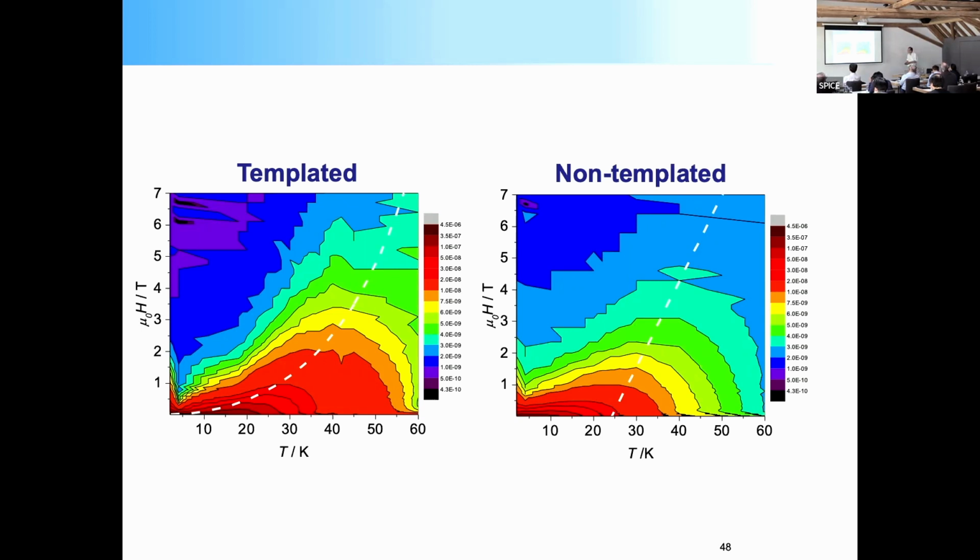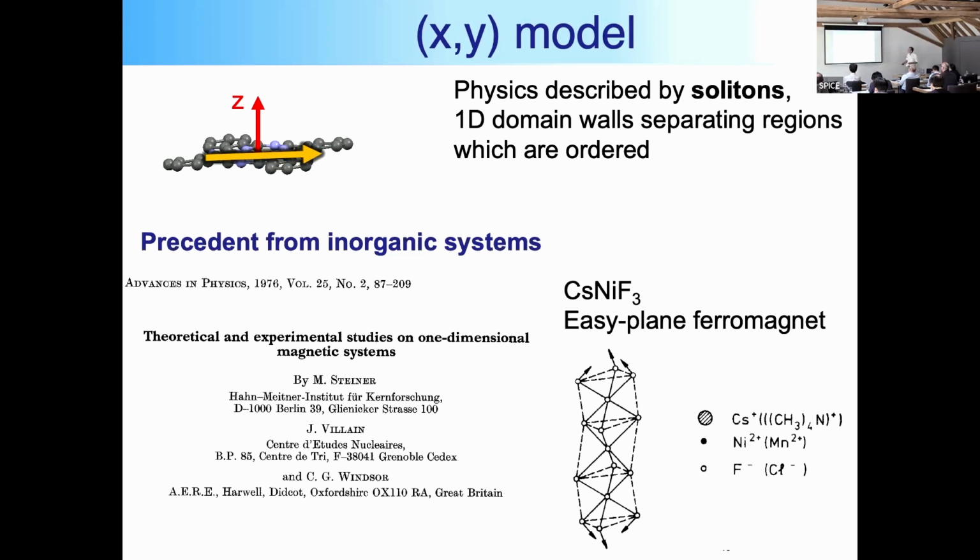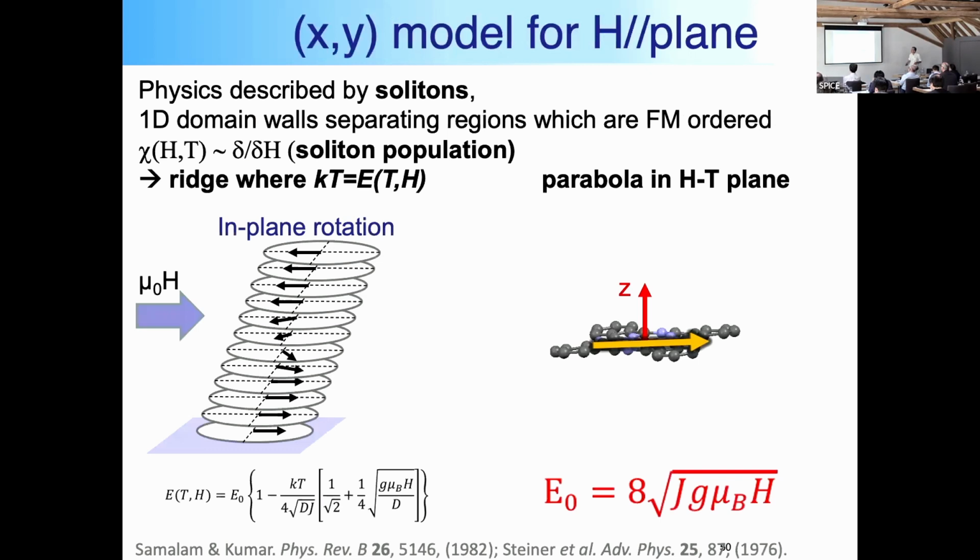And so the physics is described really by solitons, 1D domain walls separating regions which are ordered. This is well known from inorganic systems from ages ago, but in this system it's extremely cleanly illustrated. And one can compare this with the old theories, which are contemporary with the Su-Schrieffer-Heeger model, and get very nice agreement and very good values for the various parameters.